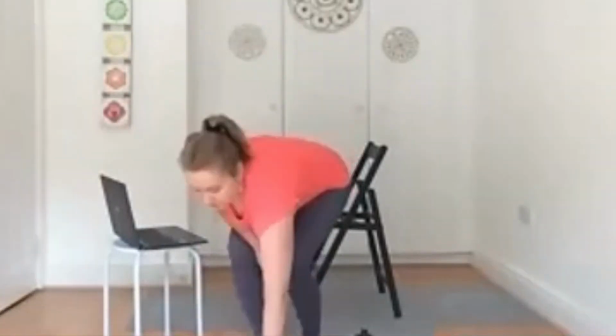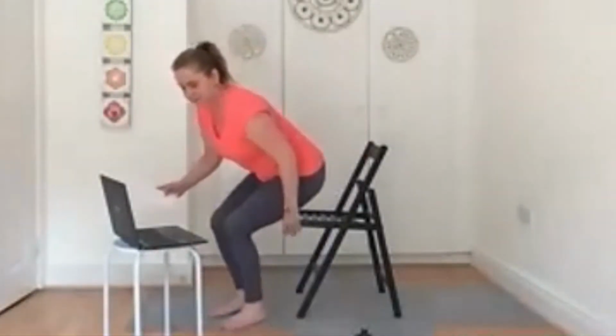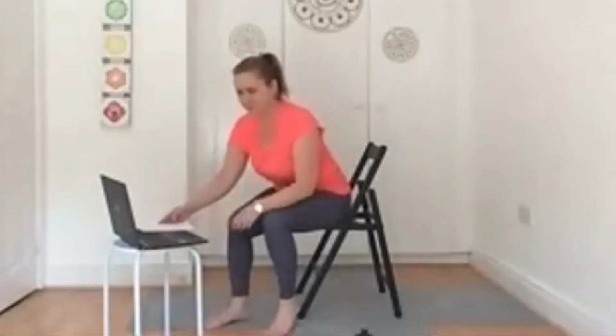Now the cat may barge in at one point or another, but that's okay. He's a cute little fella, so that's fine.